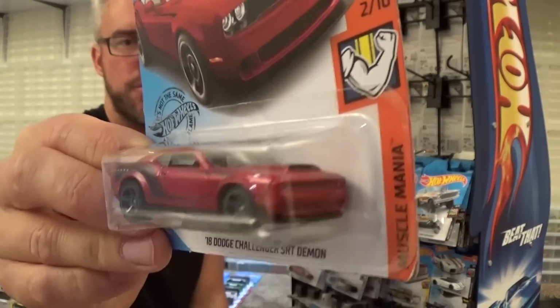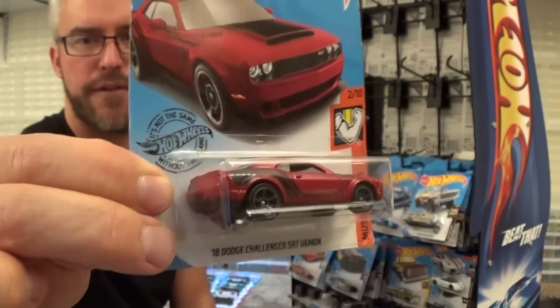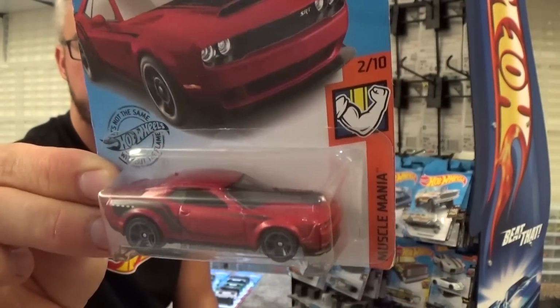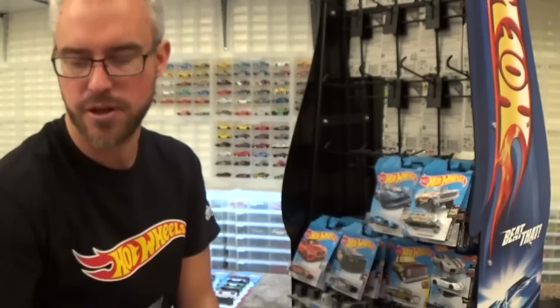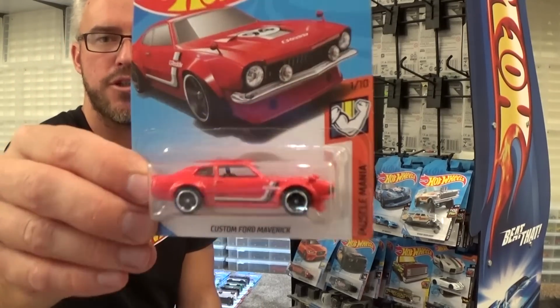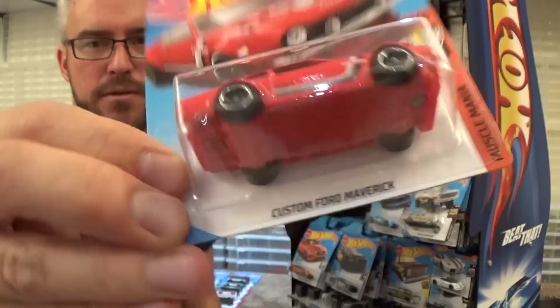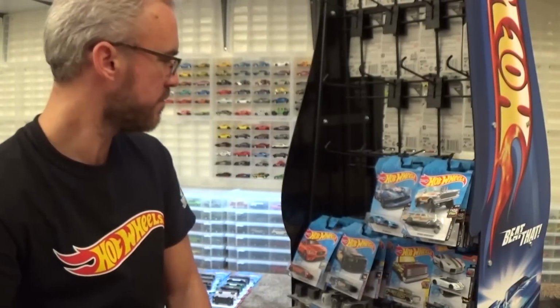Last year we saw the first release, Yellow Hellcat. I actually haven't put these 2 side by side. I'd have to figure out if they're different castings, but nice to have that one, and certainly a hard one to find. And then the custom Ford Maverick. Really nice paint job on this one. All red. Only thing that would have made it better if it didn't have a red base.